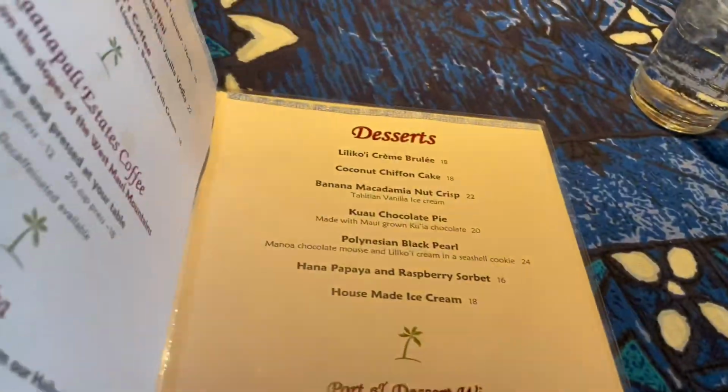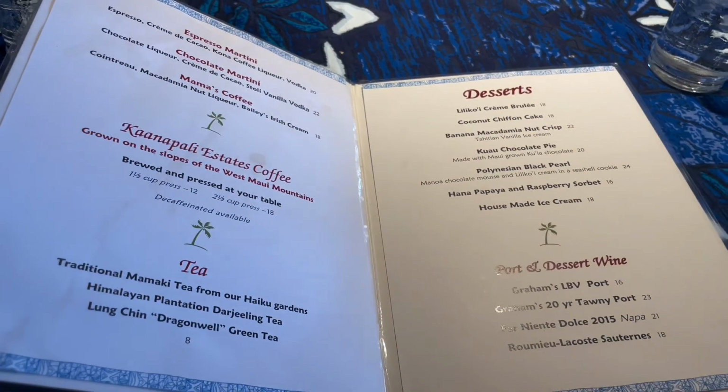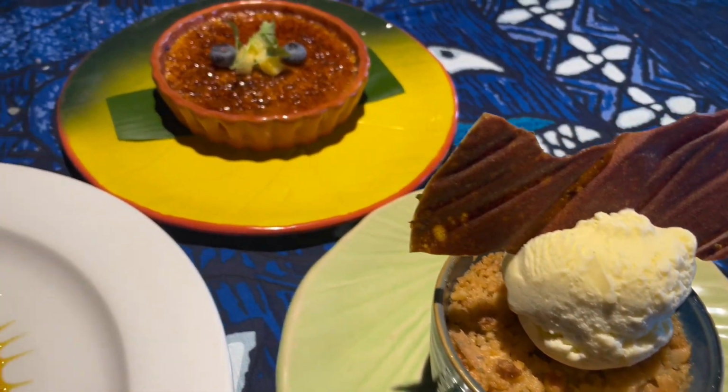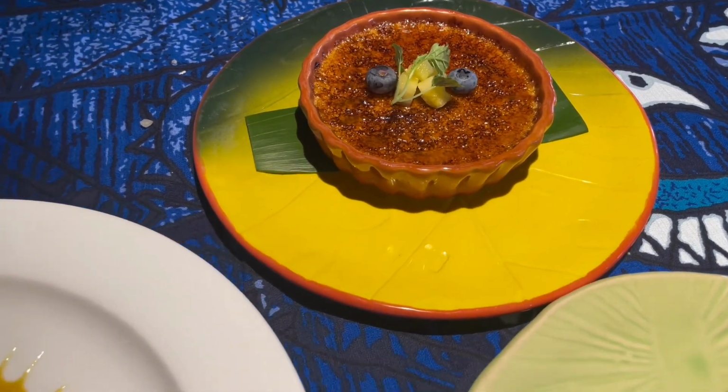And this is the dessert menu. There are just so much good things to choose from. And this is the desserts that we got. It was also dang pretty and it was all amazing.